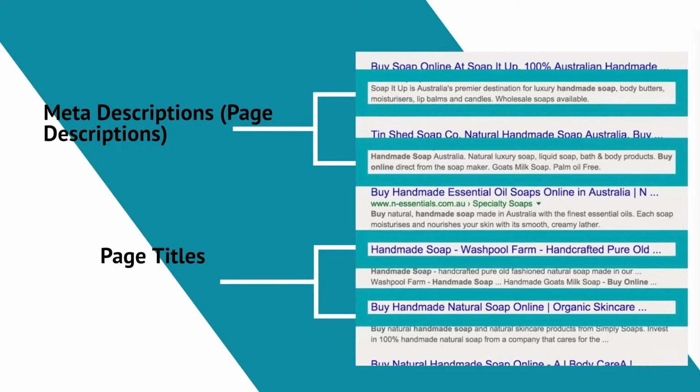In a Google search, this is what the meta descriptions look like. You can see them in the grey words there, and we don't know how much they're actually going to show.